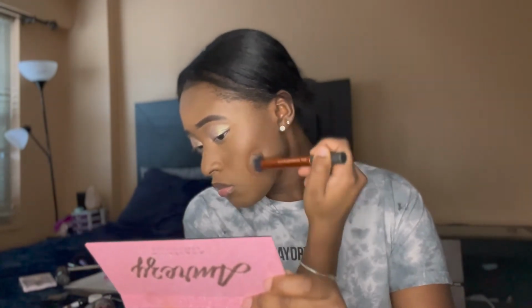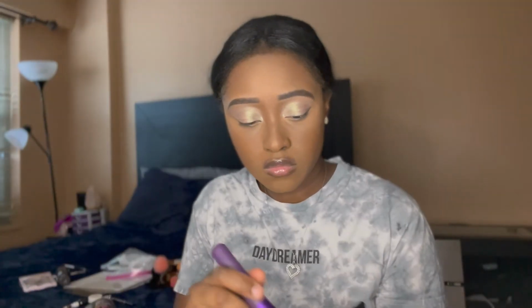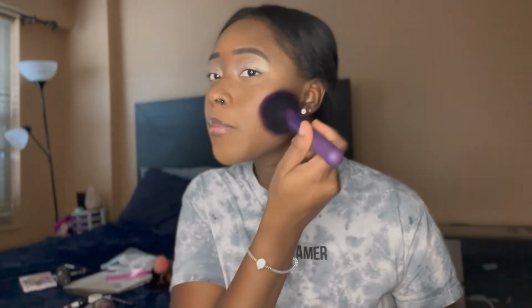I don't know if they have this bronzer anymore, guys, but I'm gonna just use it up because it's been in my collection. So look how chiseled I'm getting it. I'm getting better, y'all, with my bronzer. But I'm just showing you the two products that I use, and that is the Maybelline powder foundation in the color 440. That's the Fit Me line.